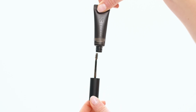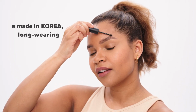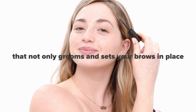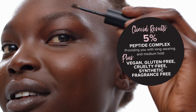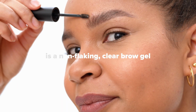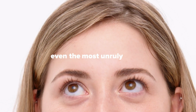Nudestix introduces Brow Set Gel, a made in Korea long-wearing, medium-hold, clear gel that not only grooms and sets your brows in place, but also helps strengthen the brow hair. Brow Set Gel is a non-flaking, clear brow gel that locks in and sets even the most unruly brows.